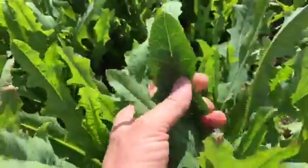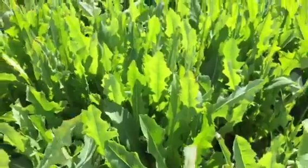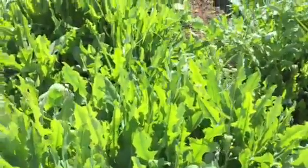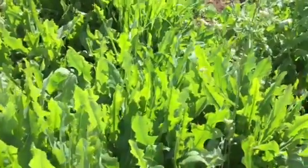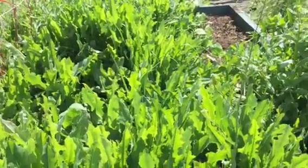This is also edible for people. Prickly lettuce grows a tall stem, and this bed is just full of it. So I'm going to feed the rabbits today. Since I've got to clean this whole bed out today, the rabbits can't eat this much, but what I'm going to do is compost the rest of it.